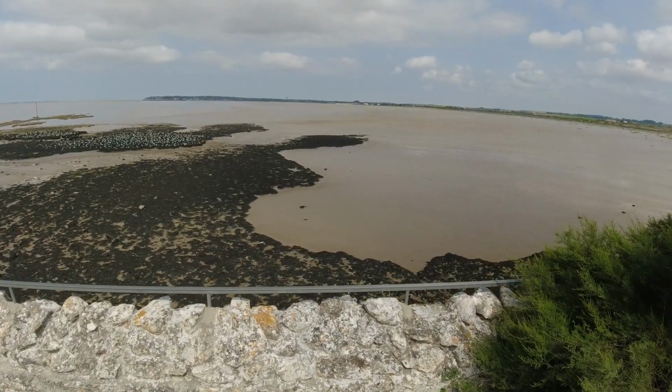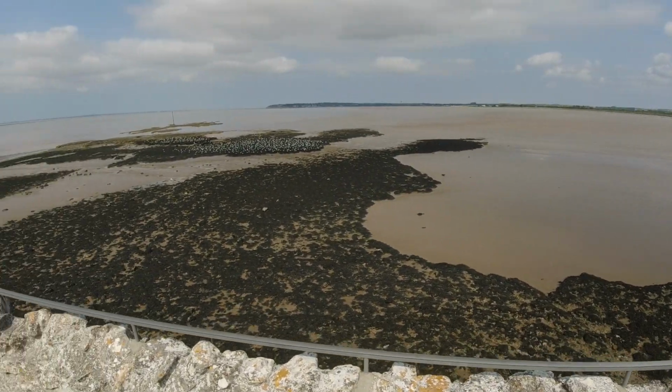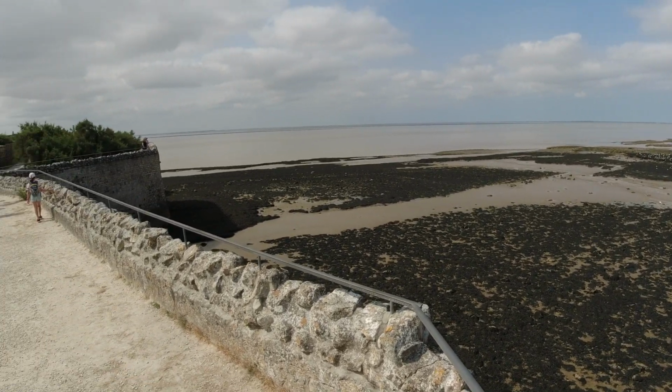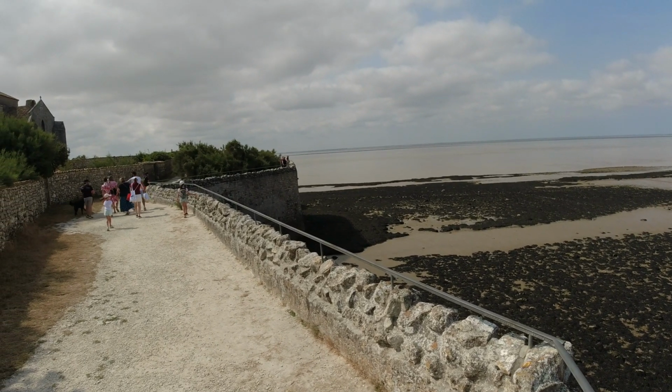Here we have a view looking towards Royan on the headland, and Meschers is off to the right, which is where we're heading next. So before that we're off to the church, which is getting a little bit busy.